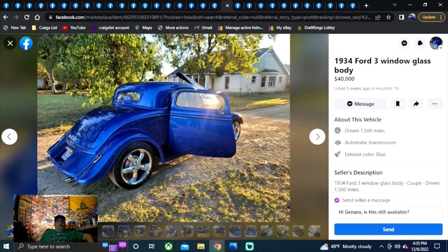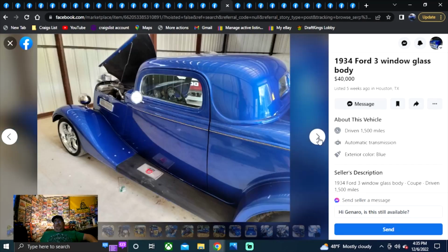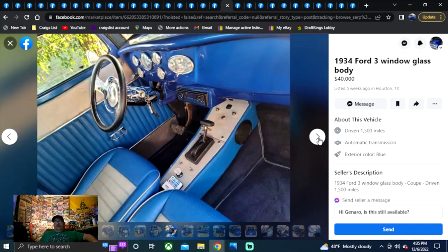1934 Ford 3-window glass body. $40,000. Listed 5 weeks ago, Texas. I surely didn't like the wheels. The paint looks good. Body looks straight. That tilt column looked awesome. So there's the right kind of column.